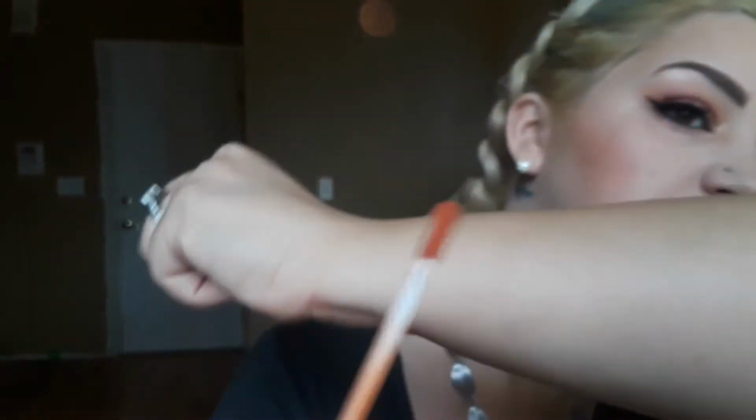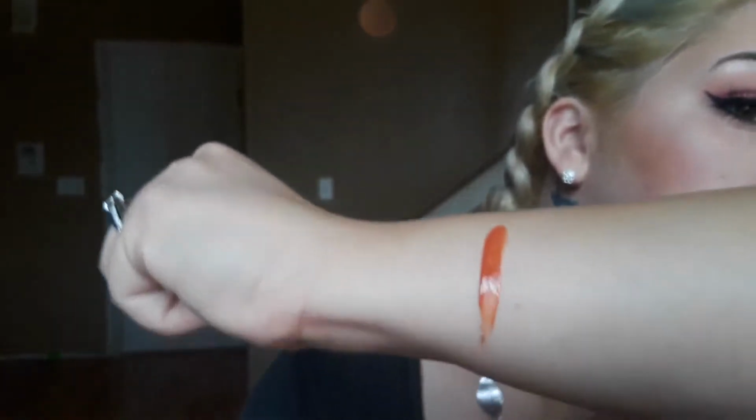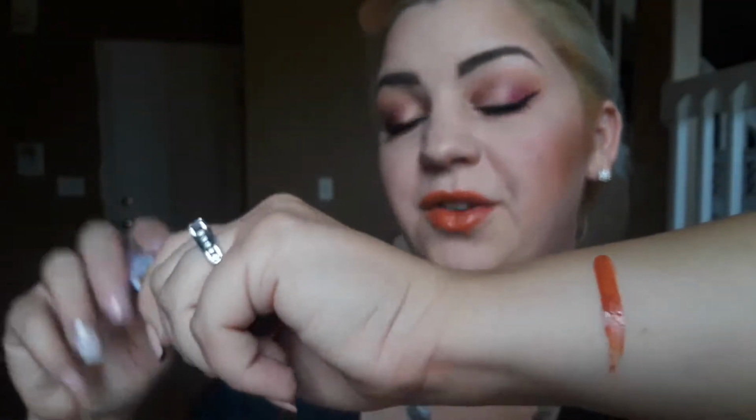And I really do love all of the shades that they chose. They're really pretty and they do look really nice together. And then here is a swatch of the lip gloss. So just with that swatch, you can really see how opaque it is.